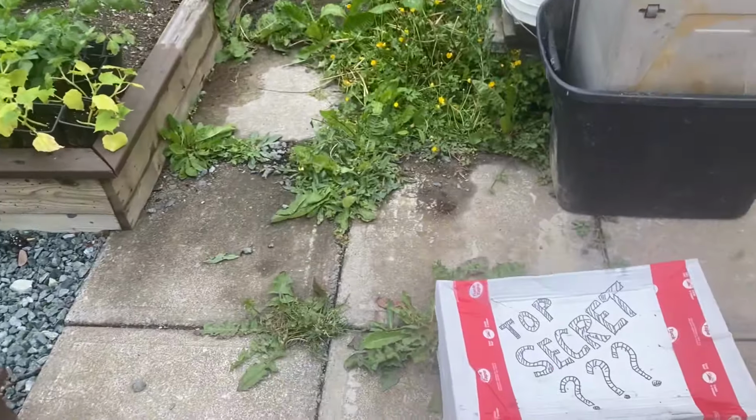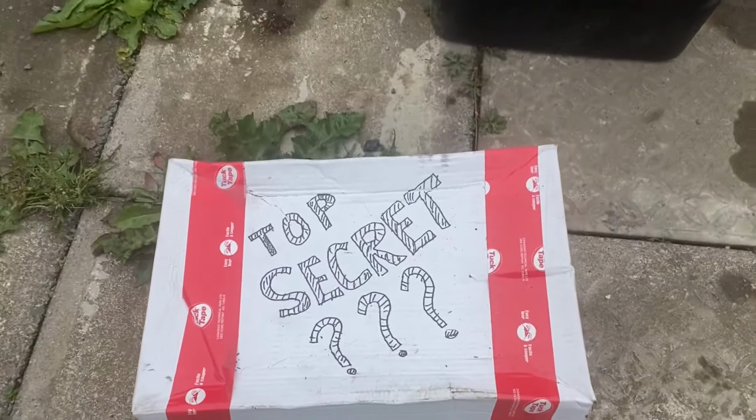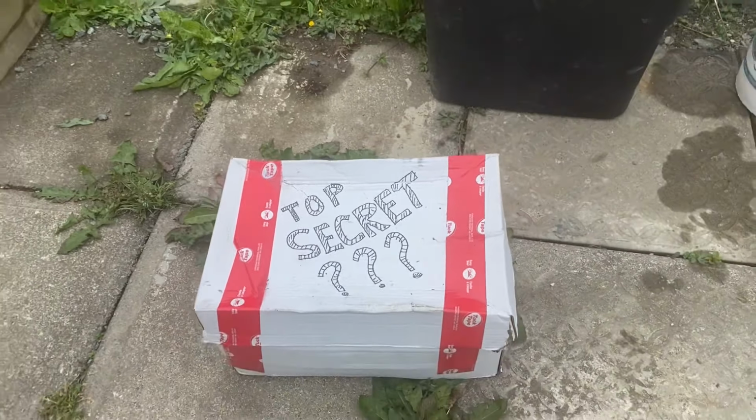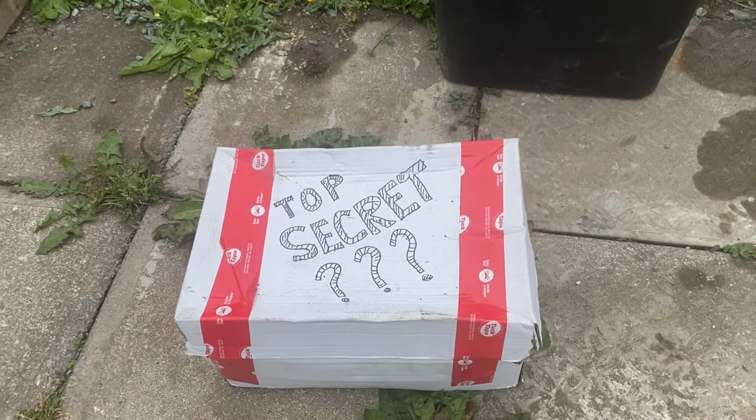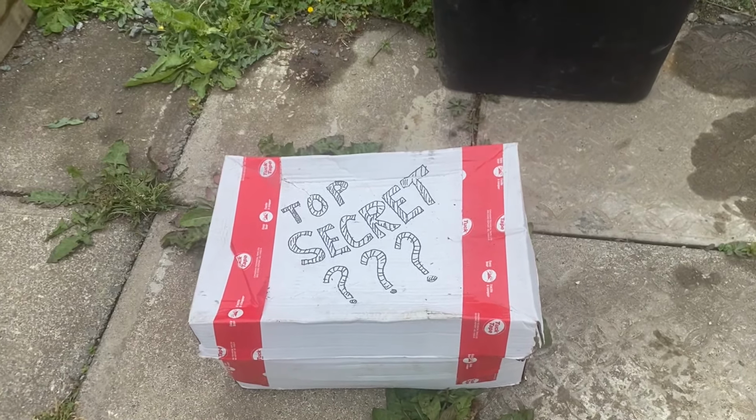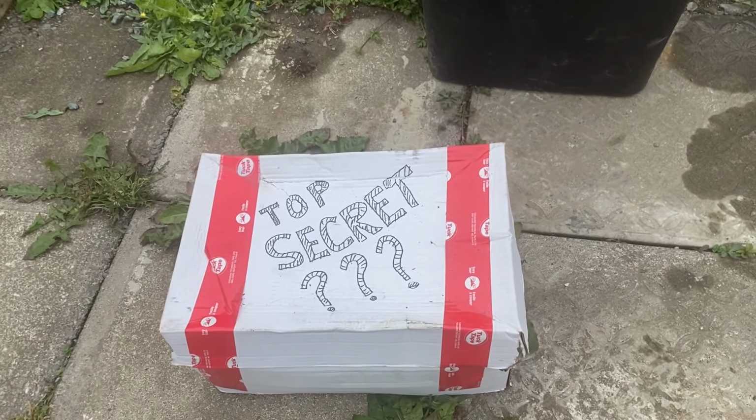Oh, I think I just got a glimpse of that top secret box. There it is. We're going to do the big reveal today, folks. So make sure you stay tuned and you watch as we unveil what's inside this box.